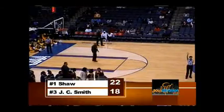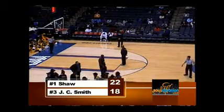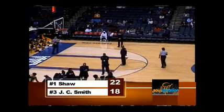With that timeout, we'll step aside. 6 minutes and 5 seconds remaining in the first half. The Lady Bears of Shaw 22, the Lady Golden Bulls of Johnson C. Smith 18. This is CIAA basketball.